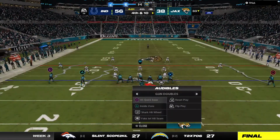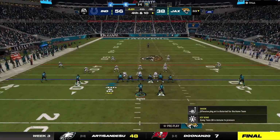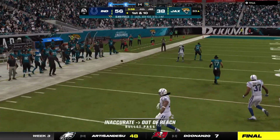All right, they're going to try and keep hope alive here on 4th down. They're going for it. Desperation time. Mayfield on 4th down. And it's incomplete.